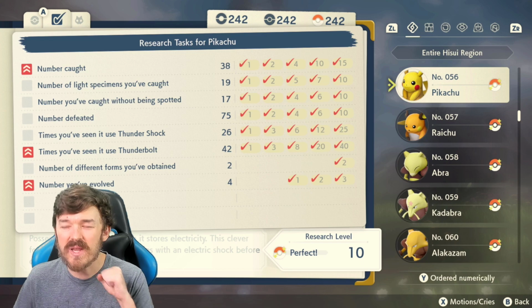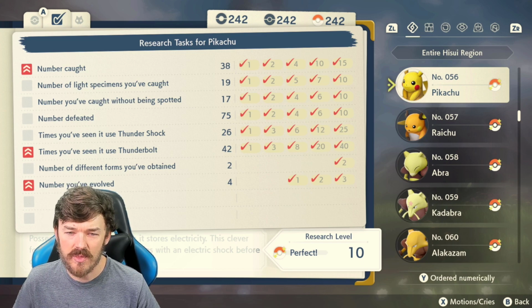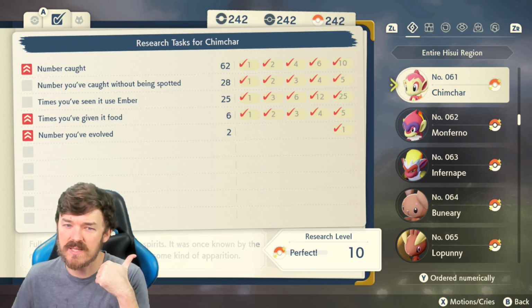But for me, I really like to get my money's worth out of a game, and that's why I'm doing Shiny Living Dex on this particular game. I love the overworld shinies. That's why I loved Pokemon Let's Go as well.